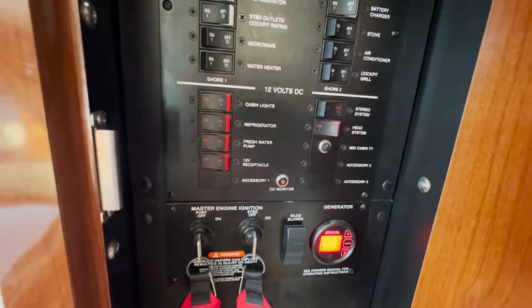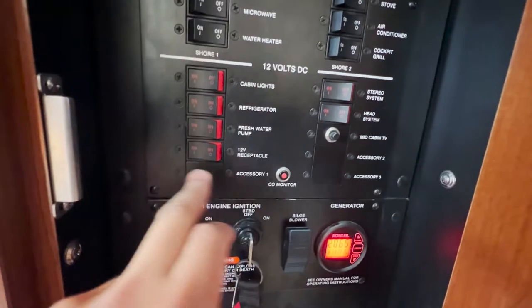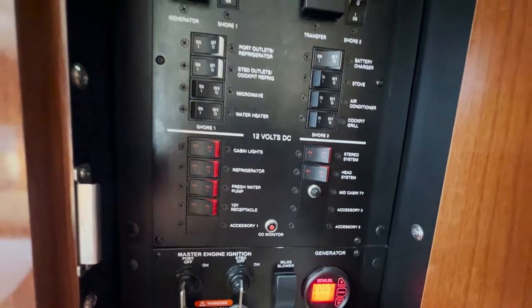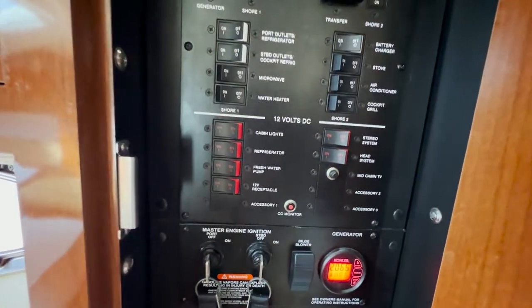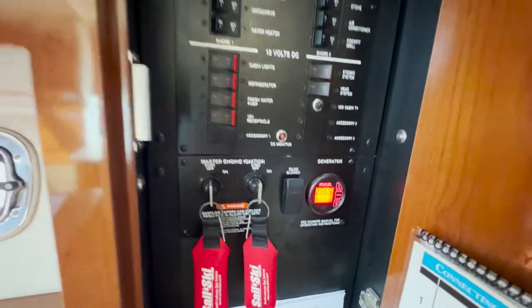Something we noticed when we were rewiring the new head unit: to have your stereo, you do need your stereo on as well as this 12 volt receptacle. There's some sort of connection between the stereo system switch as well as the 12 volt receptacle. So if you're having issues with that, go ahead and use them both at the same time, if you're having any wiring issues or your head unit won't boot up. I believe you have a reset for the mid cabin TV, and that's pretty much it for the control panel.